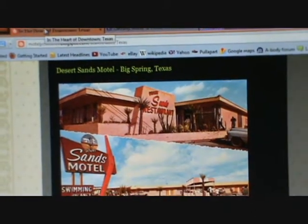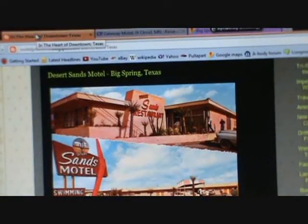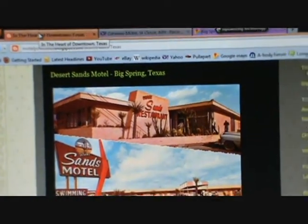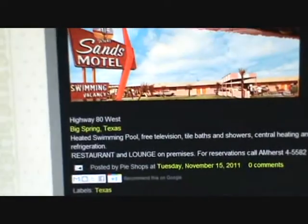Okay, in this series I'm going to do these for Retro Chad. I'm going to get out in his area and do a few. This is the Desert Sands Motel in Big Spring, Texas. And this is on Highway 80 West, Big Spring.